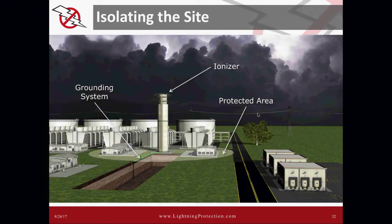So I'm going to take about 5 minutes here and walk through this. How does our technology work versus the lightning rods? Lightning rods want to attract lightning, develop streamers. What we want to do and what we will do is prevent streamers. Now here we're showing you an example of a stack. On that stack, and I'll show you a photograph later on of a hemisphere array or stack array on a stack, we call it an ionizer. We have the ionizer on the stack.